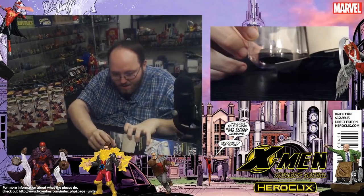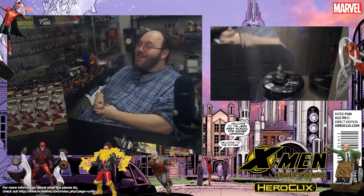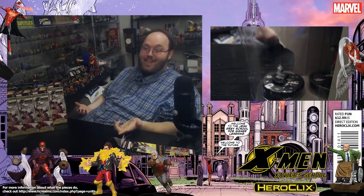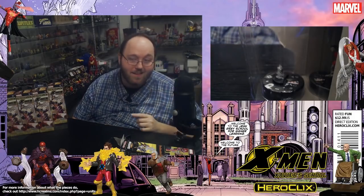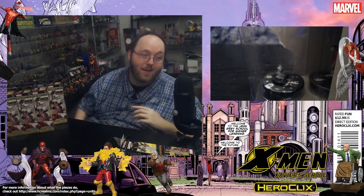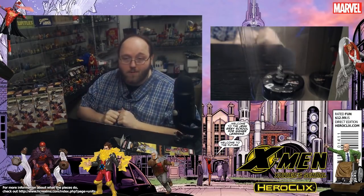What is this? Oh! I mean, it's a figure I wanted. If you don't know what that is, that's Storm. But she got broke off her base. And I'll tell you this, everybody, that's not the first time that's happened. If you go on AC Realms, everybody's talking about, oh yeah, my Storm was broke off her base too.